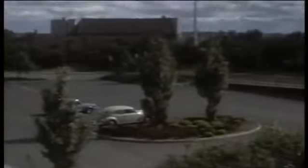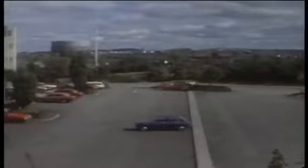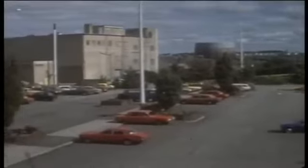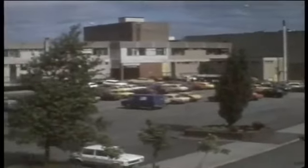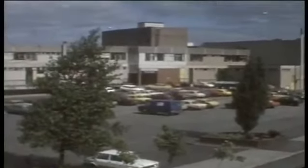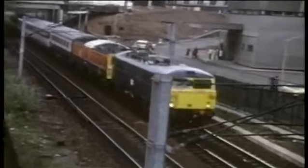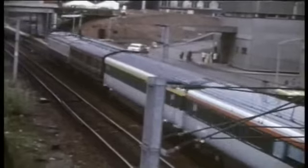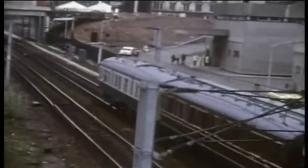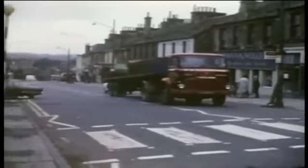Complete, leading to the rear of the shops in Mary Street or Brandon Parade East, as it is now called. The Royal Train, with the Duke of Edinburgh at the controls at this point. Back to Mary Street.